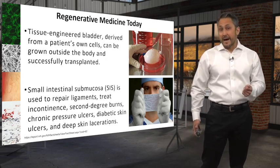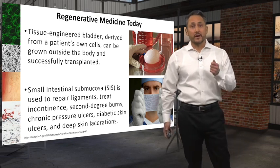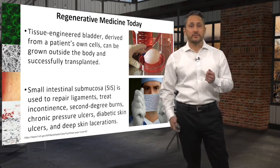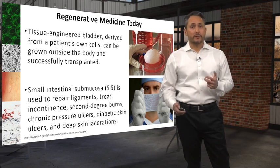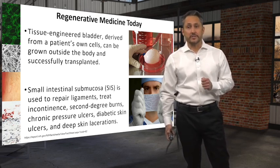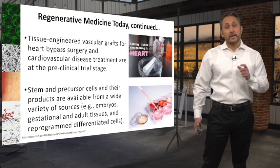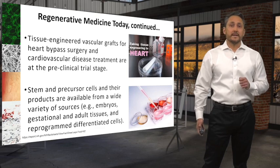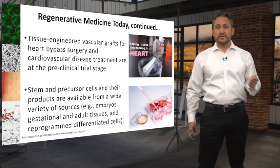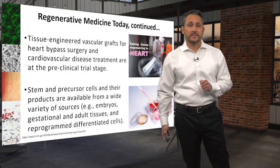We have Dr. Badylak's work at Purdue and now at the University of Pittsburgh with a small intestinal submucosa that's used to treat burns, chronic pressure ulcers, diabetic skin ulcers, and even deep skin lacerations. Today, we've got many preclinical studies, including those that are going through evaluation of tissue-engineered vascular grafts for heart bypass surgery and other types of cardiovascular disease.